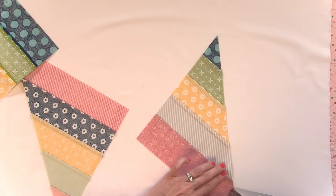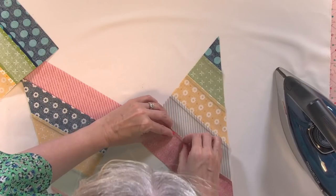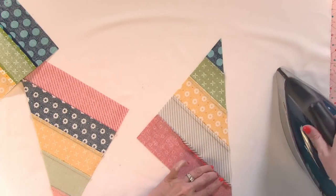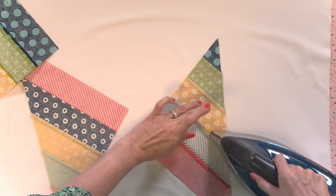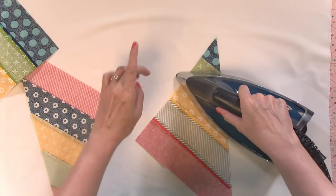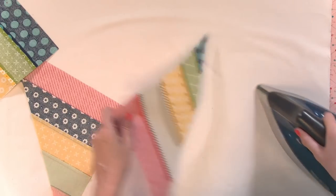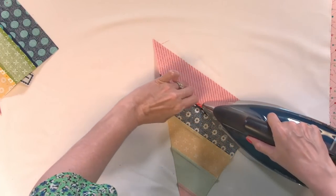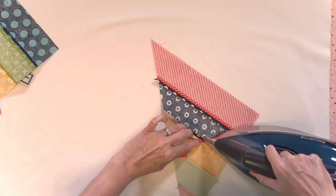Okay. So this iron this morning is so hot. I feel like my fingers are on fire. And I know you're not supposed to do that, but I do it all the time. So that's probably why I have this white thing down. I think I've starched these so much that the starch is sticking together. Hot, hot, hot. And it's kind of crazy because with this fabric, I'm gonna have like 10 quilts with it or something, but I just loved it so much.